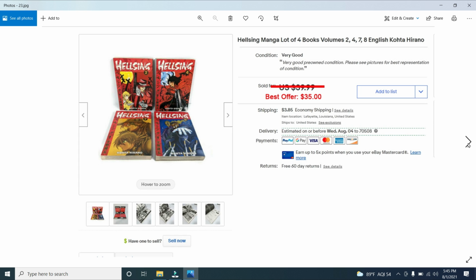And finally, I sold this lot of 4 books. These are manga books, something I am just starting to sell, but I have sold almost every one that I have bought. I had these listed for $39.99, and they sold for $35.